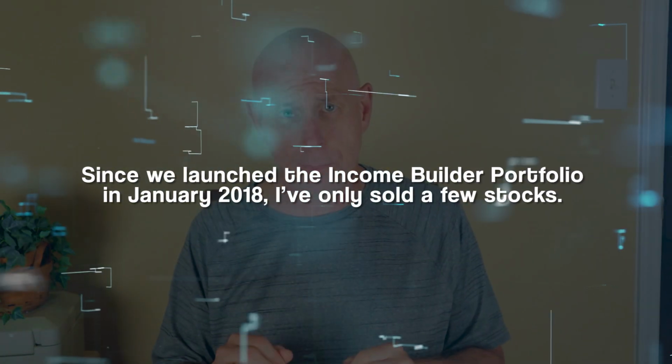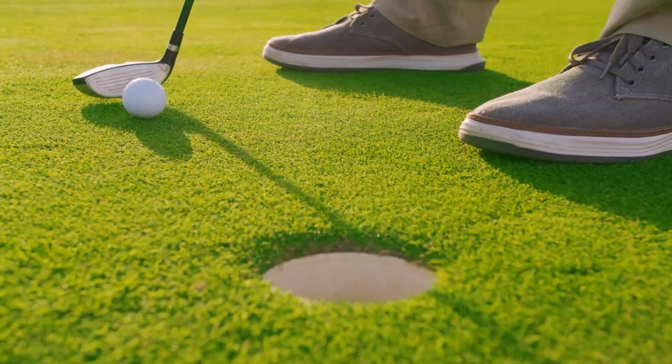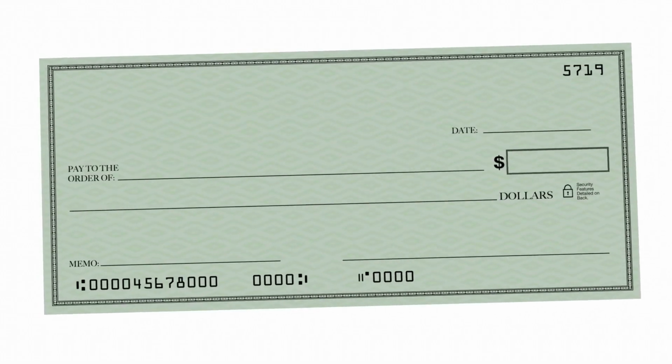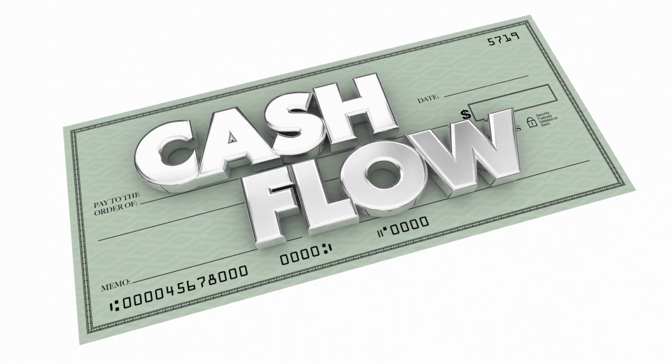Since we launched the Income Builder portfolio in January 2018, I've only sold a few stocks. That's par for the course for me, as I really don't do too much selling in my personal portfolio either. I don't like creating a lot of portfolio churn, and in the case of a dividend-based portfolio like the IBP, I don't like to have to worry about replacing income either.